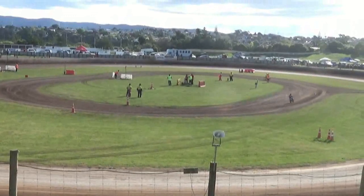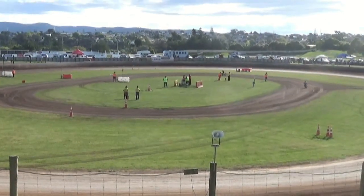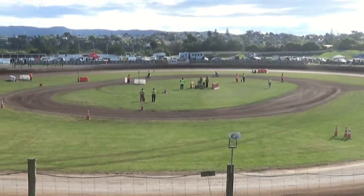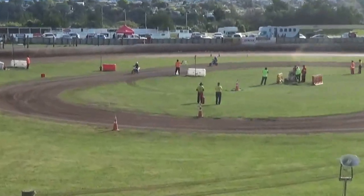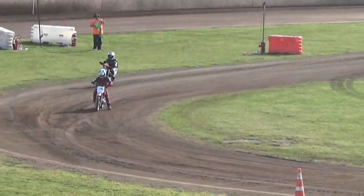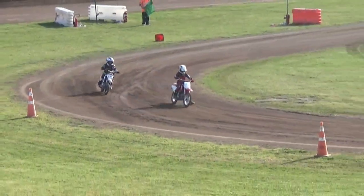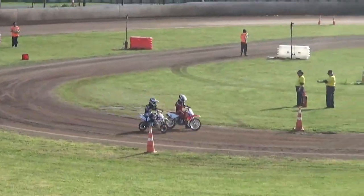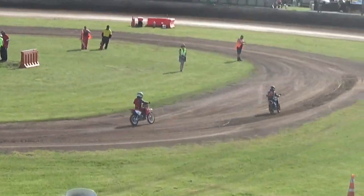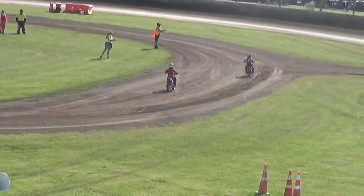Come back round now, Madeline Smith heading round to collect the white flag. She takes the white flag. The win goes to the 19 of Paul. Second place will be the 10 of Madeline Smith in a time of 1:22.50.